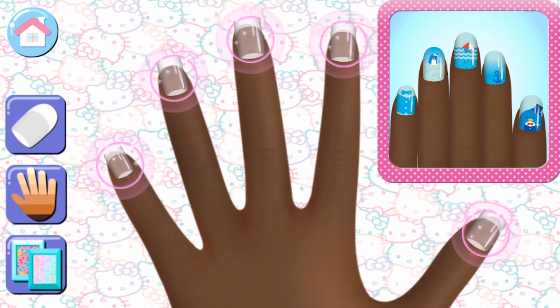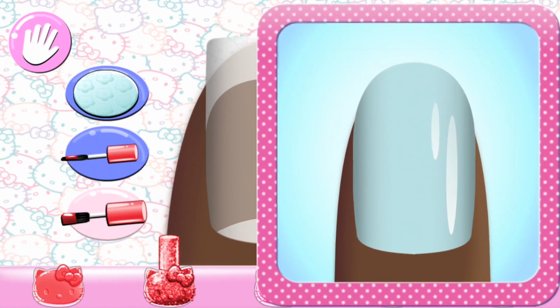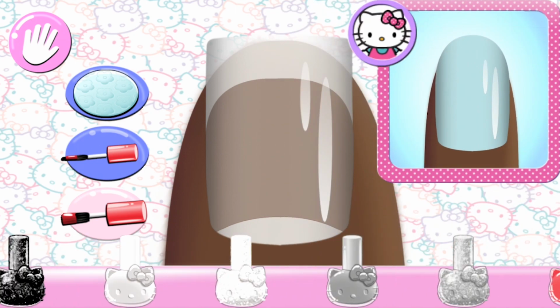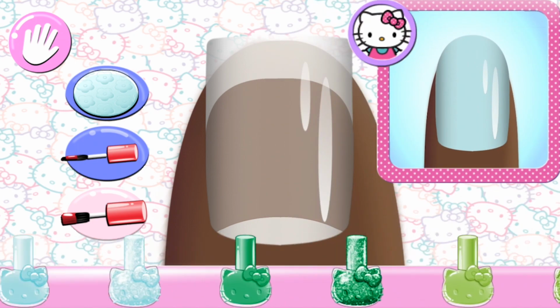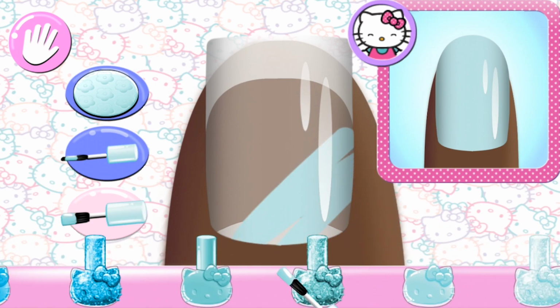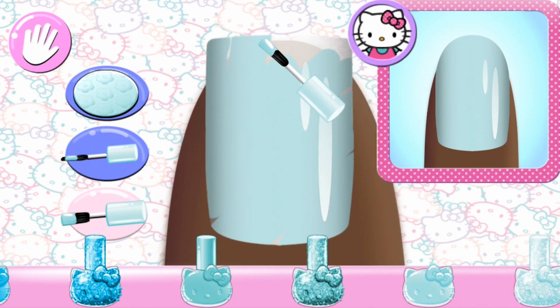What nail shape do you want to use? Choose it by looking carefully at the manicure and choose the same nail polish color. Use your finger to brush it on the nail. Perfect!